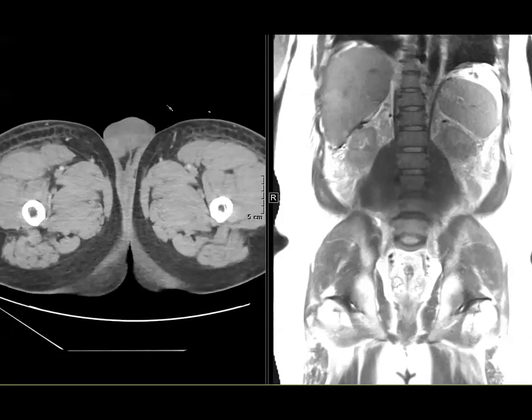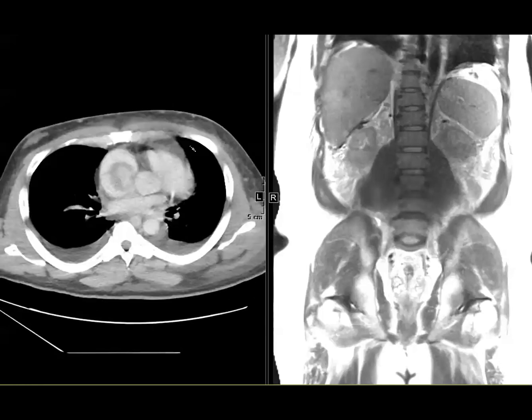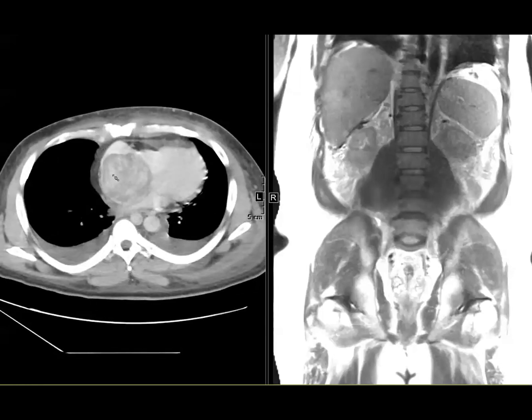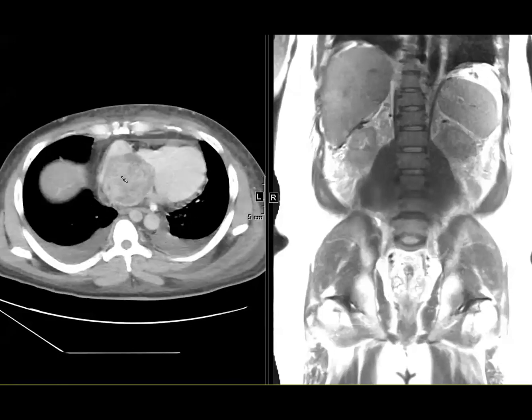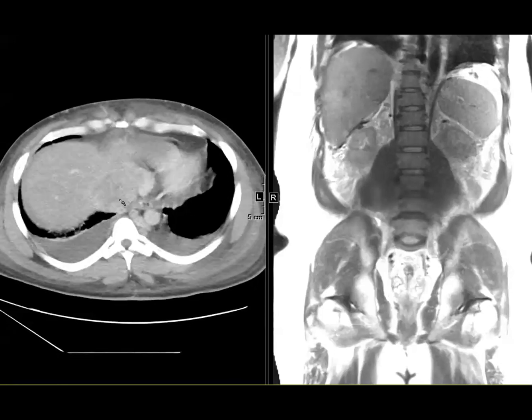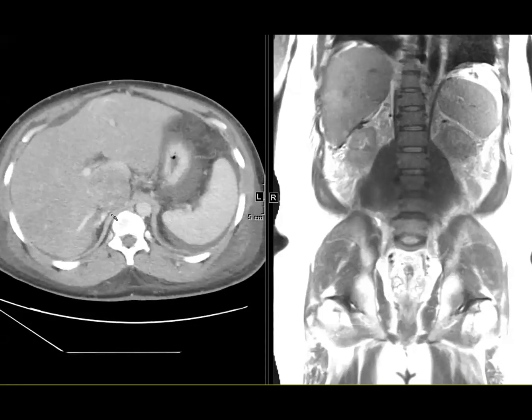Okay. I think we were kind of surprised that they decided to do a splenic biopsy, because we were like, shouldn't it just come out? But I guess it makes sense in this case in that their treatment is not that they're going to take out the spleen. So this was just kind of a dramatic case. You can see this large heterogeneous intracardiac mass that is also involving the IVC.